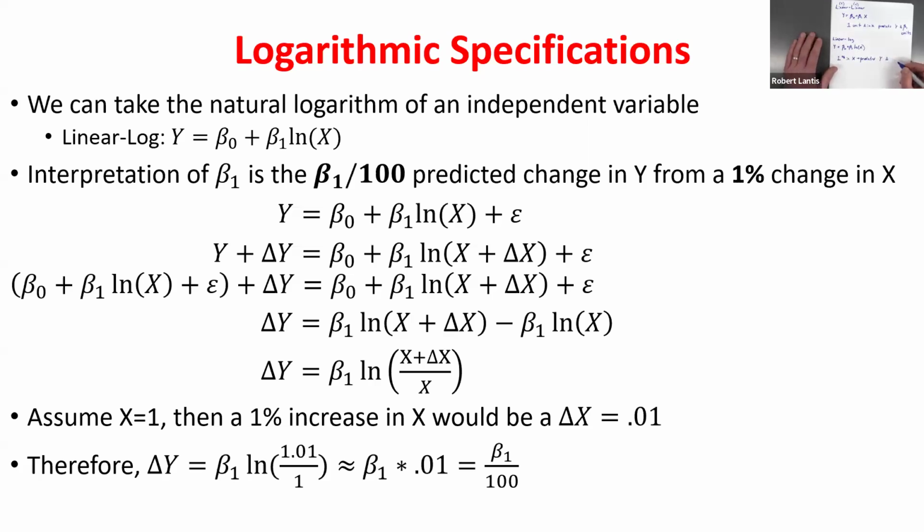Now here's where it gets a little bit tricky. When we have these linear log models, it's not going to be that y changes by beta 1 units. It's actually going to be that it changes by beta 1 over 100 units. The reason why is that I'm going from a percentage to units. If we don't do percentages, it would be probability. So how do I go from a percentage to a probability? I would take that value and divide by 100.